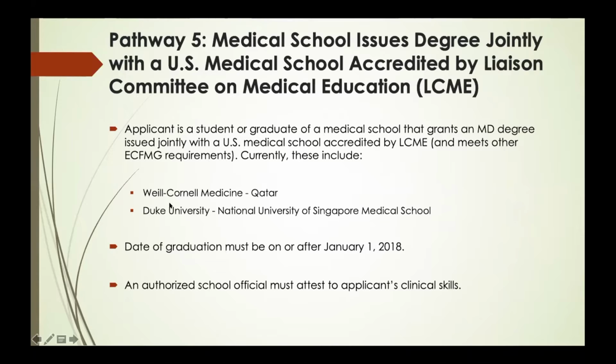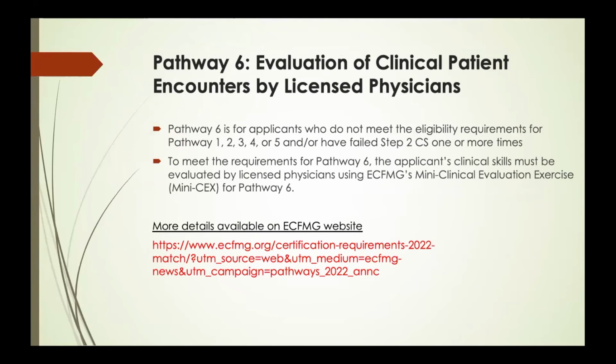And pathway 5 is a medical school that issues a degree jointly with a US medical school accredited by LCME, like Weill Cornell Medicine in Qatar and Duke in Singapore. If any candidate is coming from there, they also don't have to take Step 2 CS because of the way they train their candidates. They're exempted.